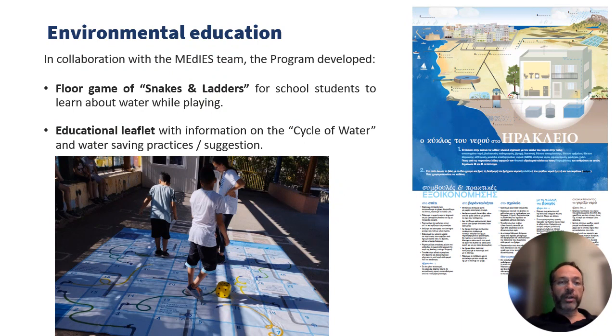Another very important component, implemented in collaboration with the MEDIS team, was a custom-made snakes and ladders water conservation game, which you can see in the picture here. So here it is a question of helping students not just through imparting theory and knowledge, but also inviting them to play a game and compete against each other. The teams that answer the questions in the right way about how to save water, what are good practices, and what are some basic facts about the cycle of water, can progress faster along the ladders and therefore win the game. And at the same time, the Medis team also designed a special leaflet.